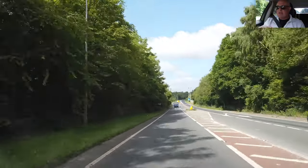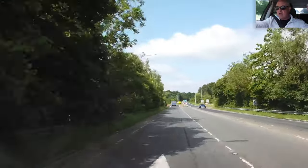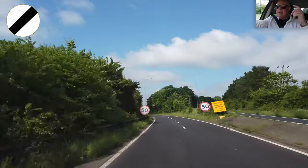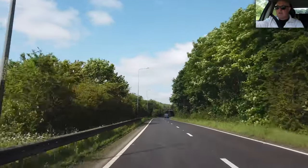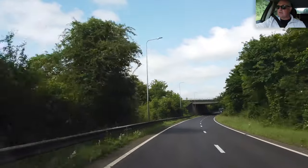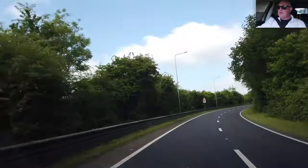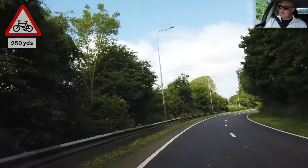This road now takes us onto the A2, which is dual carriageway. So we're coming off a slip road onto the dual carriageway. National speed limit there, but 50 miles an hour here. I think because they've been resurfacing it, they've still got the speed restrictions on. Cycle crossing, 250 yards. Watch out for that, cyclists.